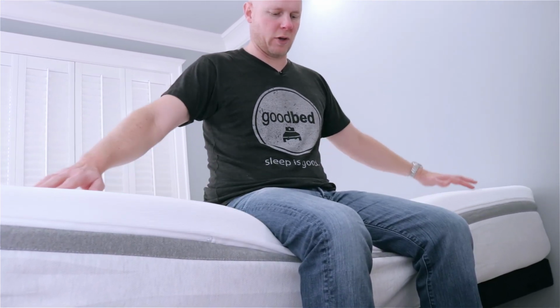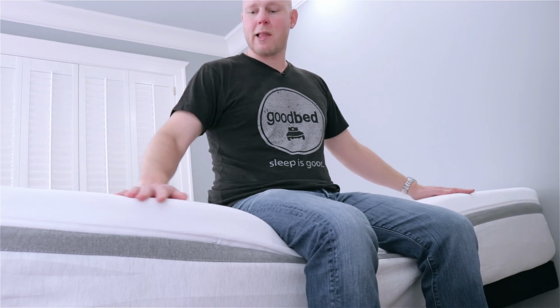Another important criteria for some people is edge support, so we always make sure to cover this in our reviews. And in the case of the Helix Nightfall, this is definitely a strength of this mattress. As you can see here, sitting on the edge, right now my heels are about a half inch off the ground, so I have the full weight of my lower legs hanging off the bed, and even still the dip here is less than we see with a lot of mattresses. And the reason for that is that this mattress is made with some extra strong coils going around the perimeter of the mattress to give it that strong edge.